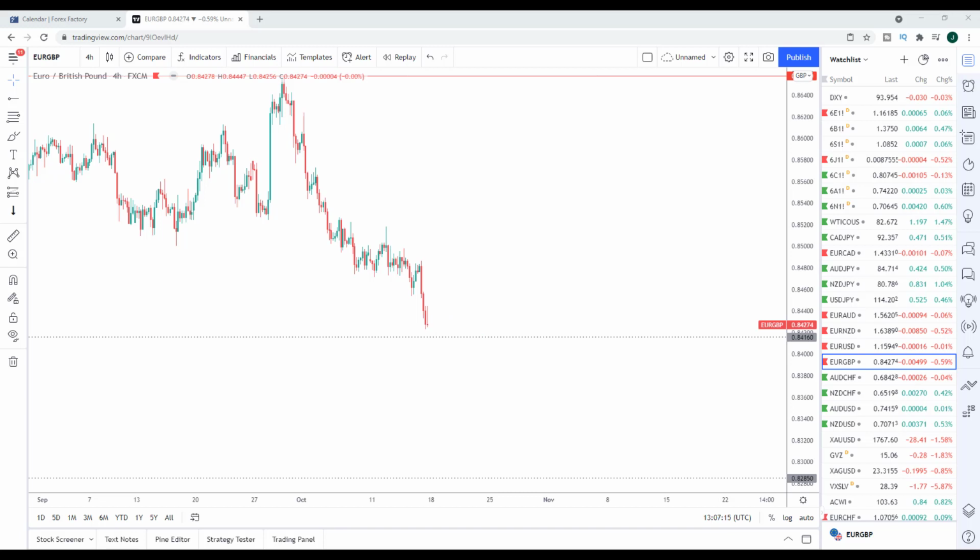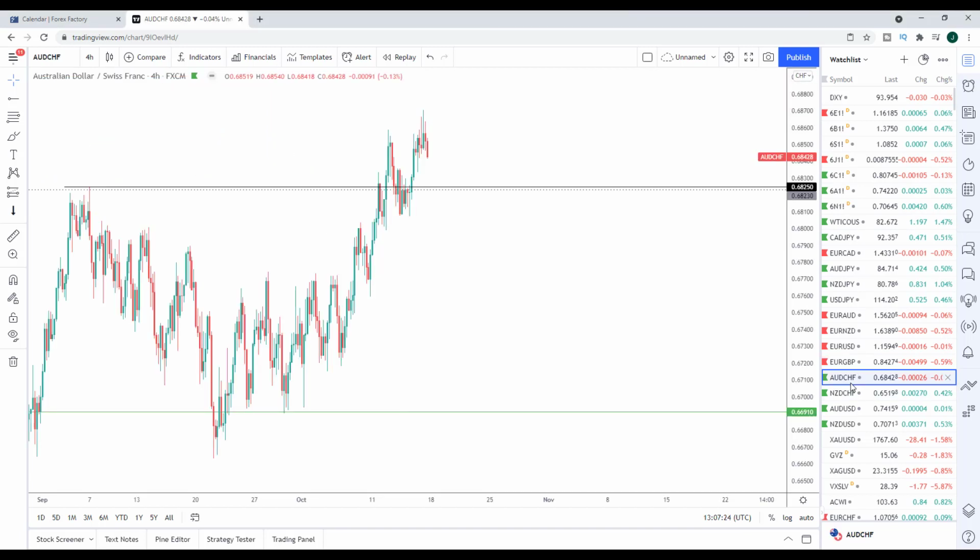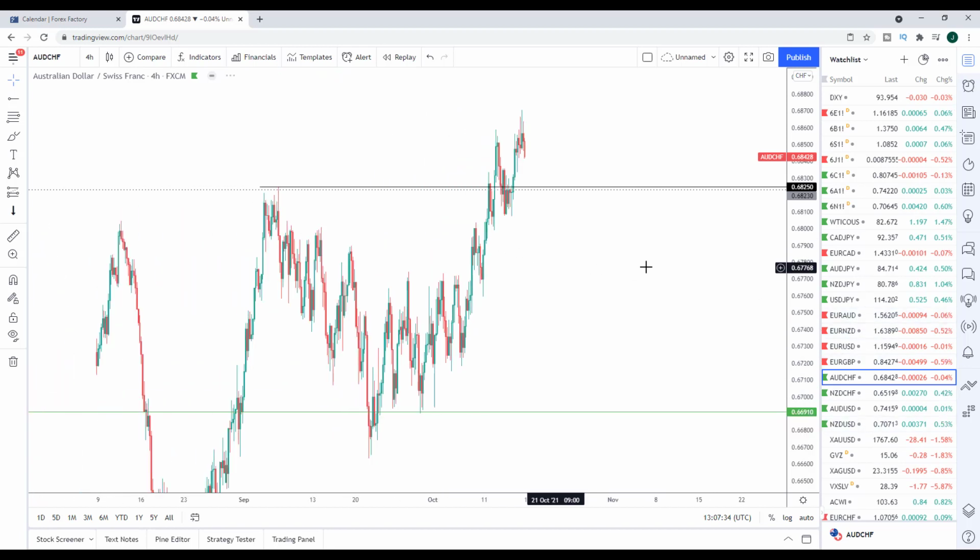So next market I'm interested in Aussie Franc. Now Aussie Franc is similar to Euro Aussie because the euro and the Swiss franc tend to move in similar ways, although the euro is currently weaker than the Swiss franc, so I prefer Euro Aussie. But Aussie Franc to the upside is an interesting market.